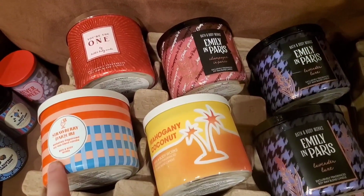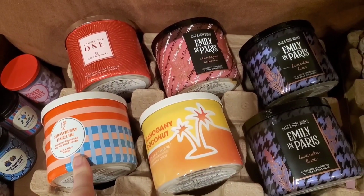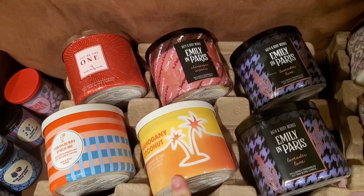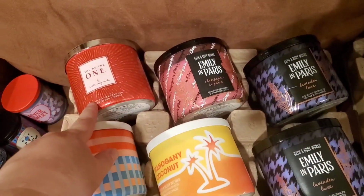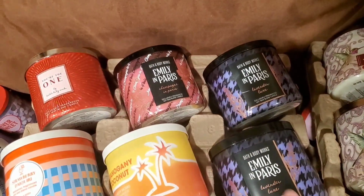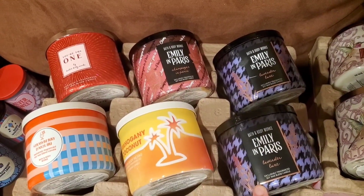The Strawberry Daiquiri, I think I picked up also the first day of the sale, 75% off online. Mahogany Coconut as well, 75% off. That I found in store, my store, 75%. And then I did a price adjustment on one of these lavender ones because I initially bought it for $10.99.